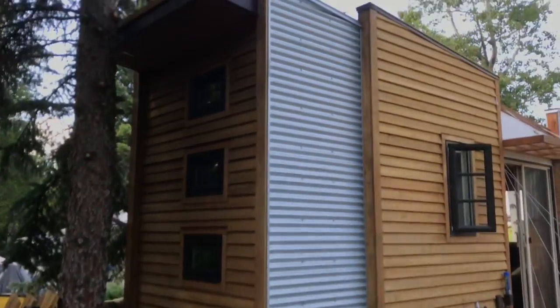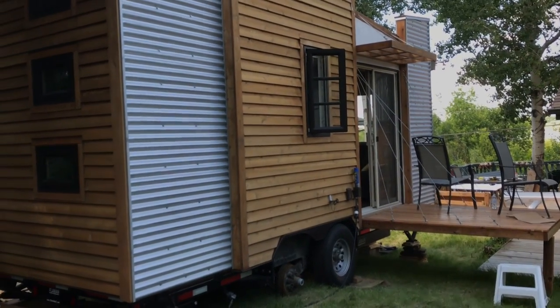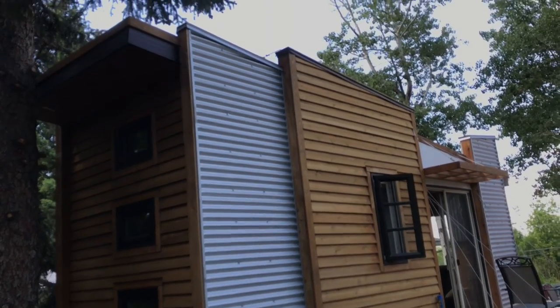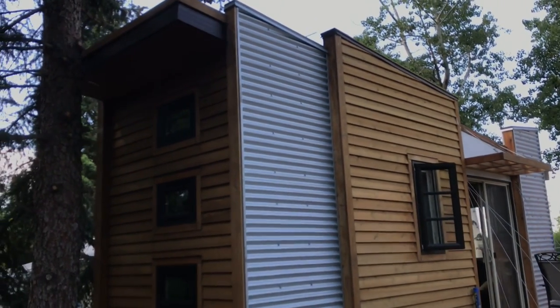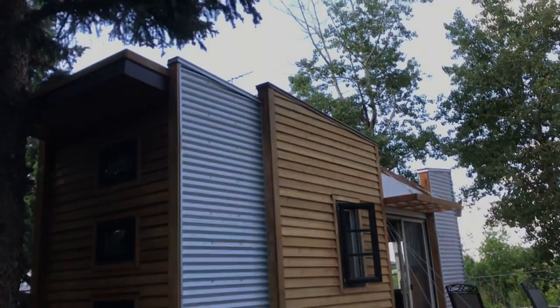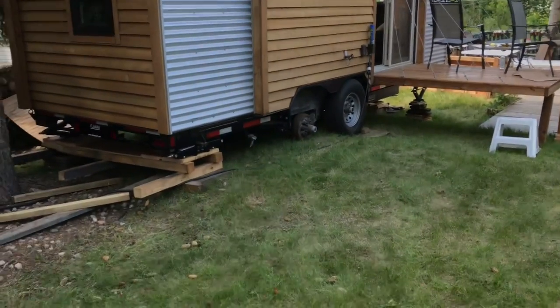So this one here, it's quite a beautiful cabin or tiny house. The roof is also deck ready, so you can put a deck up there if you wanted to. It's awfully high, so now you'd have to figure out a safe access to it. Or it's ready for solar panels if you wanted to run it off of solar.